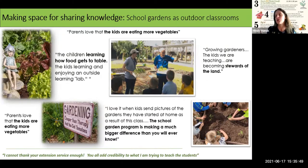One of the teachers, when COVID hit and she was teaching virtually, a lot of the kids that couldn't be in the school garden anymore actually started gardening at home and then started sharing those pictures with their teacher of how they were gardening at home, which is really heartwarming. And then, growing gardeners. And I love the one, I think this was one of our master gardeners, that they talked about how kids were learning to become stewards of the land. And I don't know that we could ask for much more than that.